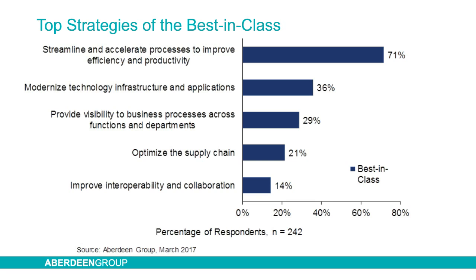Here we have the strategies of best-in-class growing businesses today. The number one strategy, and remember, this is a survey question where the survey respondents are asked to select their top 2 out of a list somewhere between 8 and 10. And what came up at the absolute top is streamlining and accelerating processes to improve efficiency and productivity.